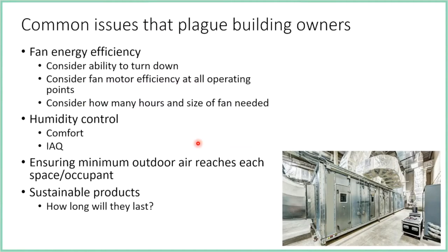The fan itself has its efficiency. The motor has another efficiency point. And again, motor efficiency today, although it gets better every year, it increments a little chunk every year. Getting that to be highly efficient at all operating points, at all operating temperatures, would be a key feature that would, again, help the industry. And if you're looking at the entire system, we have to look at how many hours and what size of fan are needed.